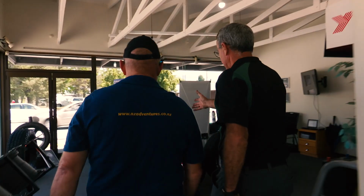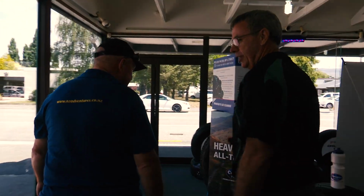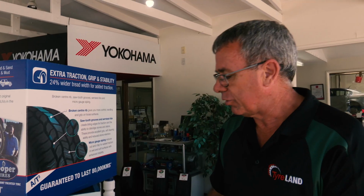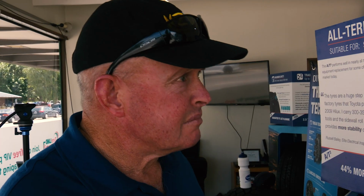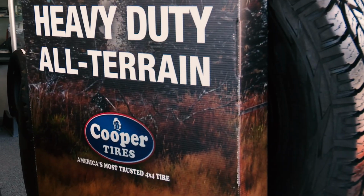Well, I've got another tyre on the side that I'd like to show you. It is called Cooper 83, but it's the latest one on the market. Here it is over here. Heavy duty all-terrain new 83. Introducing the new Cooper 83. It's a vast improvement on the old 83. The name was so good they've kept it, but the improvements have been in the TCC, tread compound carcass. Tread meaning they're giving us more tread. It's deeper. It's 33% deeper than the original OE tyre.